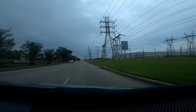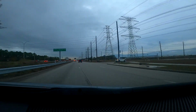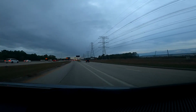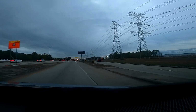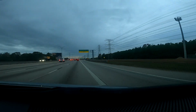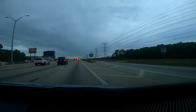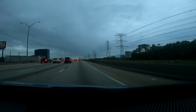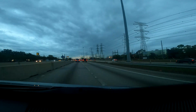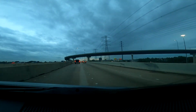Next, you'll transition into US 59 South, also known as the Southwest Freeway. This stretch of road takes you past some of Houston's most diverse neighborhoods. On your right, you'll see the bustling areas of Greens Point and Aldine, while on the left, a web of smaller roads lead to shopping centers and international dining spots. As the city skyline fades in your rearview mirror, the traffic gradually thins, giving you a more open road as you approach Sugarland.